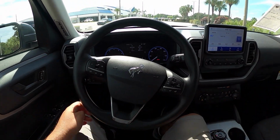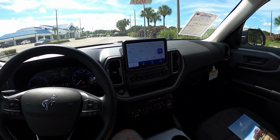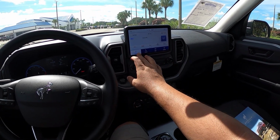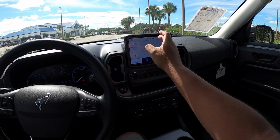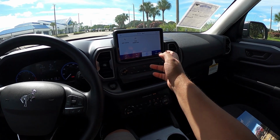So all right guys, here inside the cockpit of this Ford Bronco, you've got an 8-inch screen. This is Sync 3. This is not the latest of the Sync systems, but I'm sure they're going to put that on in future models. This doesn't have any navigation. It just has your basic Android Auto and Apple CarPlay. You've got your stations, and of course you can do sources. You've got Sirius, all that kind of stuff, phone connections, and you can put some apps here as well.